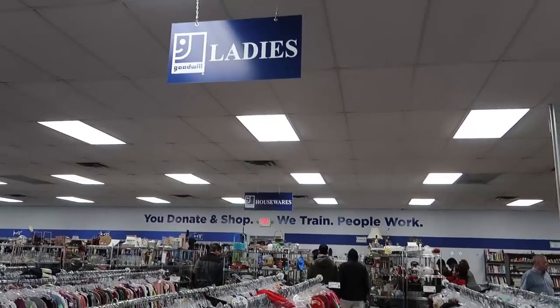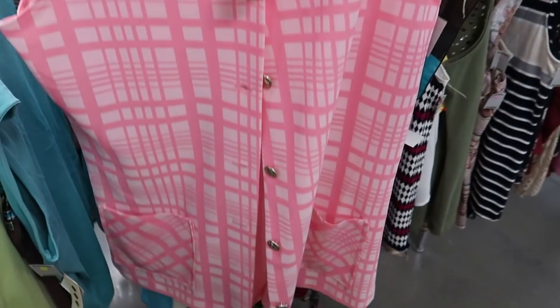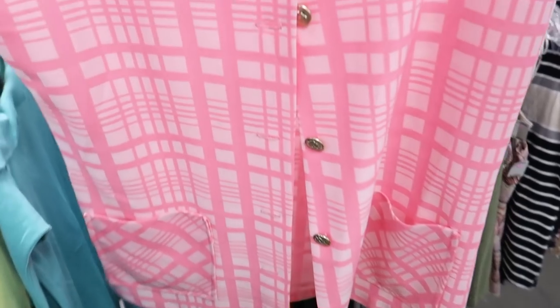And now we're moving on to the rest of the women's section, which is huge. Okay, we're getting more into the women's side. It's a little overwhelming, the number of tops that they have. So I'm gonna do a lot of just skimming through at first to see how much deeper I wanna dig. So boom, right away, I found another 60s polyester piece.